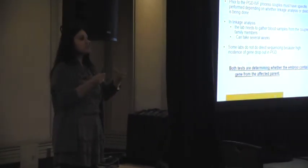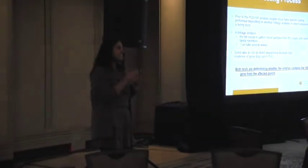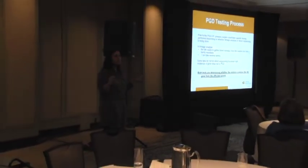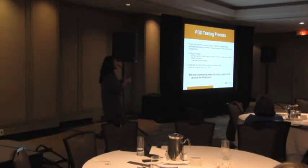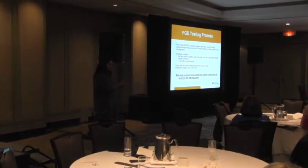But in a linkage situation, you need much more information prior to starting the process. It's a very brief description of both processes. It can get quite complicated, and if anybody has more questions, I'd be happy to answer them afterwards to clarify some of it. But the main reason I mention it is that prior to the PGD process, they're going to want to gather different amounts of information based on which test they're doing. And again, both tests are basically determining whether the embryo contains the HD gene from the affected parent. So the ultimate idea is the same, it's just the accuracy of which test they want to use.